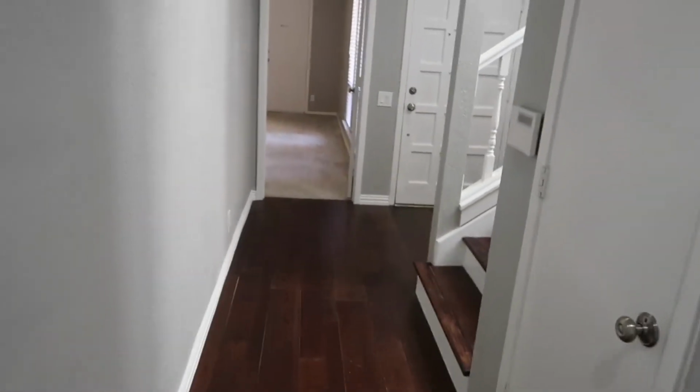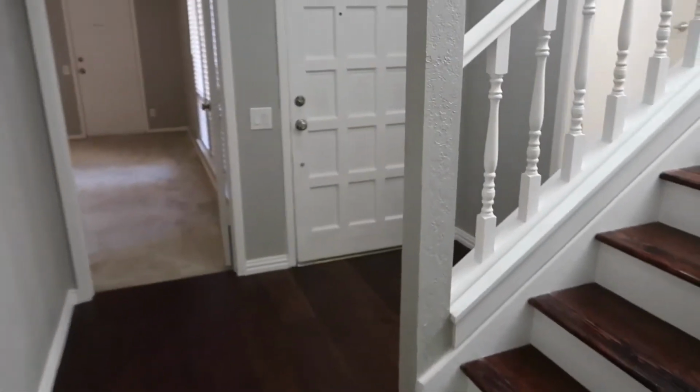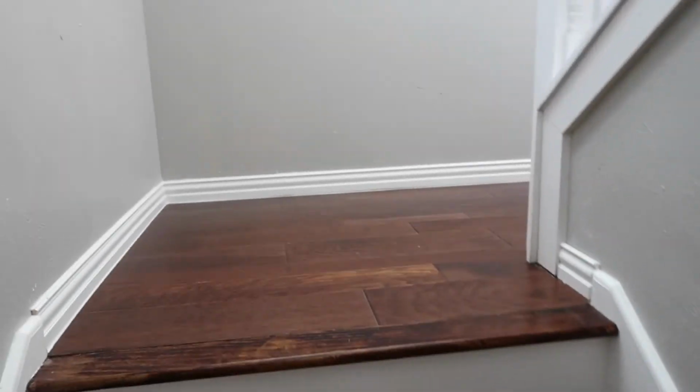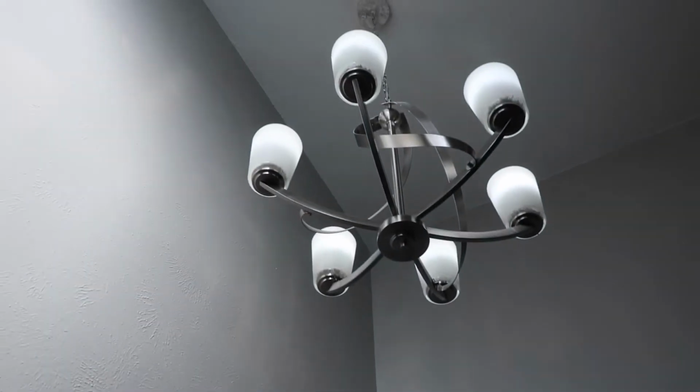It's pretty cute. I picked it because it just isn't your typical townhome, you know? It's more of a, like an older modern feel, if that makes sense. And you have some more fixtures.